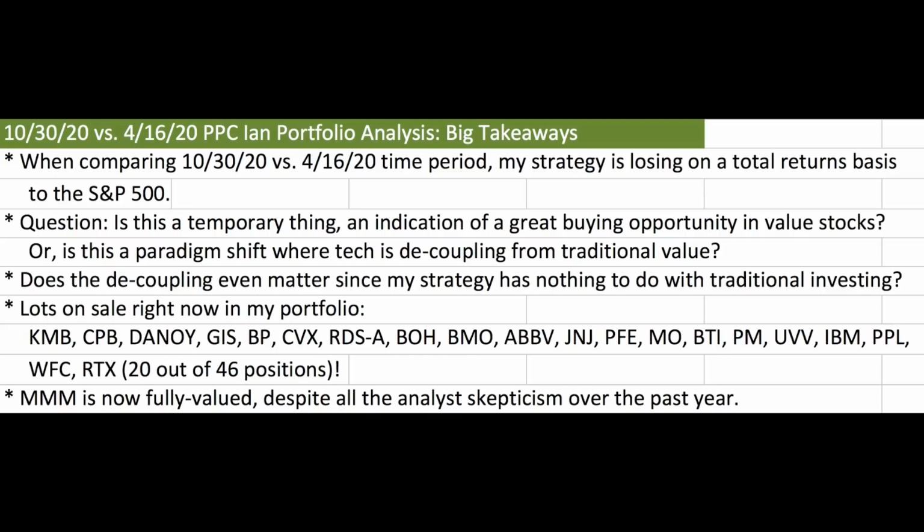What I want to show you is some of the big takeaways that I've had from this analysis. And so again, on a total returns basis, I am losing out to the S&P over this short period of time, 4/16 through 10/30 of this year. The question is, is this temporary? Is this an indication that this is a great buying opportunity for value stocks? I tend to think that's part of it. Is there a paradigm shift here where tech is decoupling from traditional value and the S&P will continue to outperform my strategy? That's very possible as well. I just don't know. But we're starting to see a flavor of that at least this year.